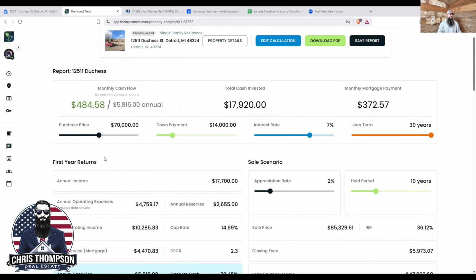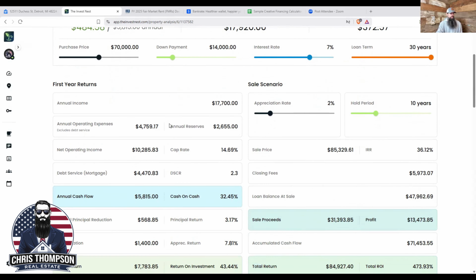Boom! Now that's a win right there. $485 a month net cash flow. I like that. So for just under $18,000, now you're going to have a little more in it because of the repairs, and we didn't roll that in here, but side topic. So overall, just say 25,000. You're still making almost $500 a month, which is great. If you follow cap rate, it's almost a 15% cap rate.